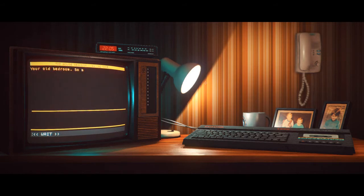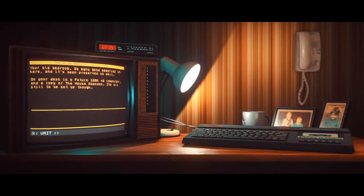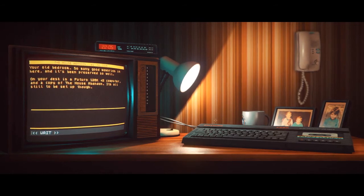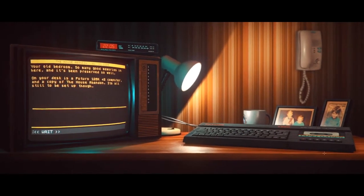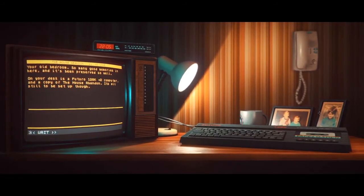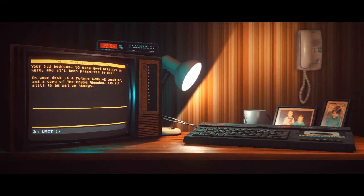Woohoo! Your old bedroom. So many good memories in here. On your desk is a Futuro 128K plus 2 computer. Huh. That's what this says. 128K. I was gonna say that it's kind of what we've got going here. We've got an old computer sitting on our desk and family photos. Huh. It's all still to be set up though.